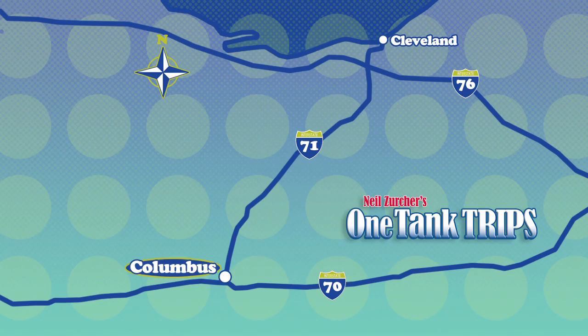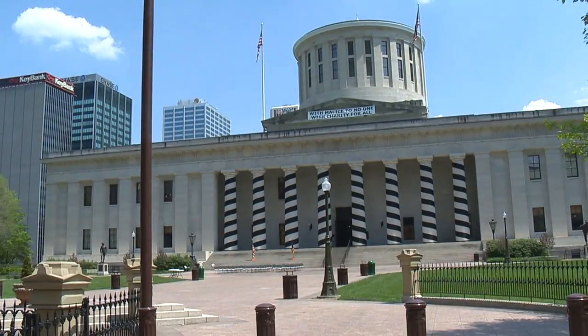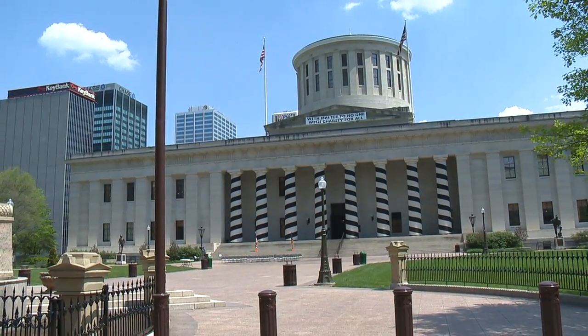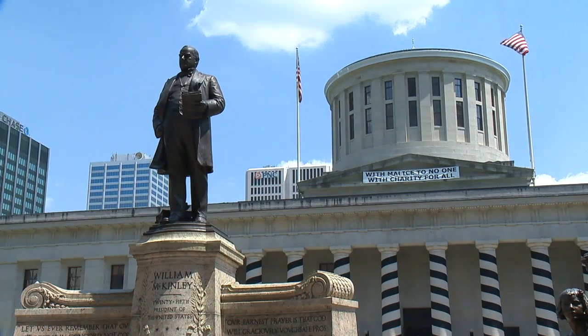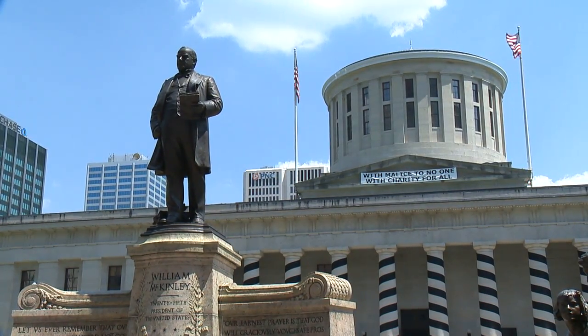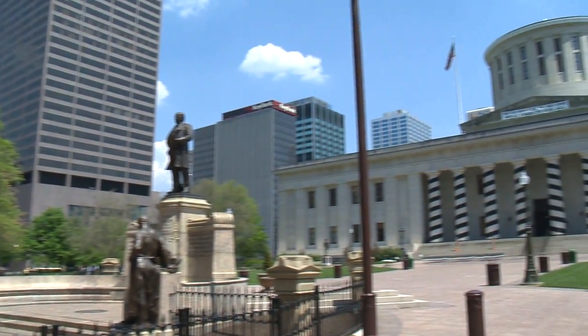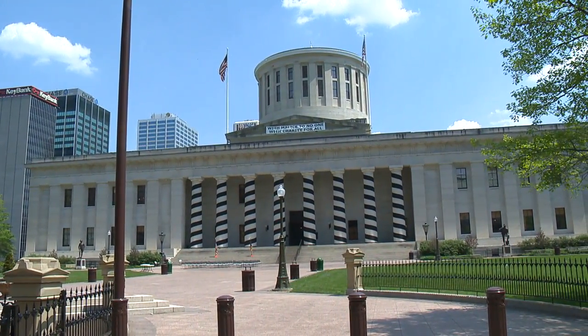It's about 145 miles from Cleveland to our state's capital in Columbus, Ohio. The state capitol is called the State House, and it has stood on 10 acres of land here in the center of Columbus since the mid-1800s. The building used to house most of the key offices of state government, but now many are scattered throughout the state office buildings around town.